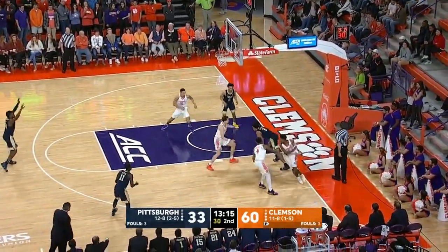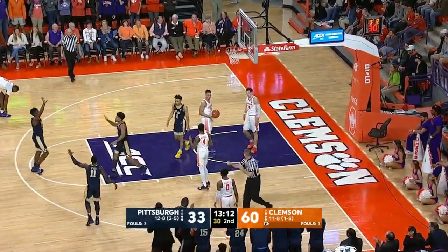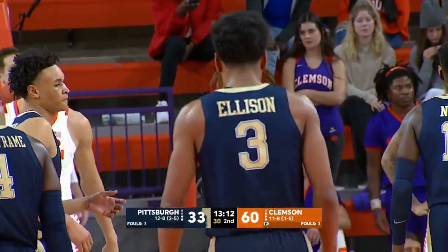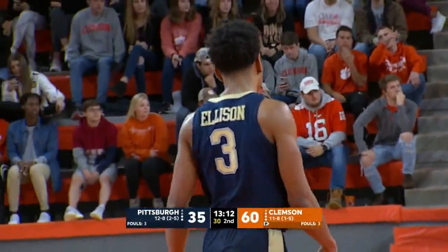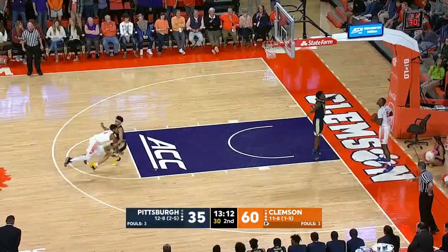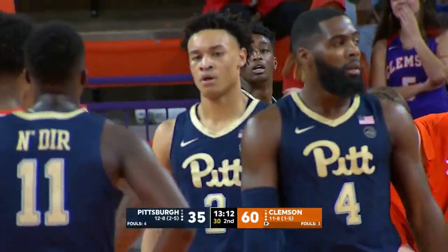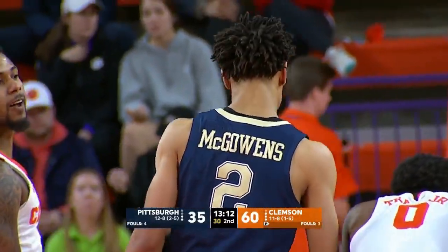McGowan's off the mark. The frustrating night continues, but no quit in these Panthers. They go up strong and draw the Clemson foul. So they're going to count that as a goaltend, and it'll be Clemson ball. And that foul is going to go on McGowan's. So now Xavier Johnson has 4 fouls, and his backcourt mate McGowan matches him with 4.